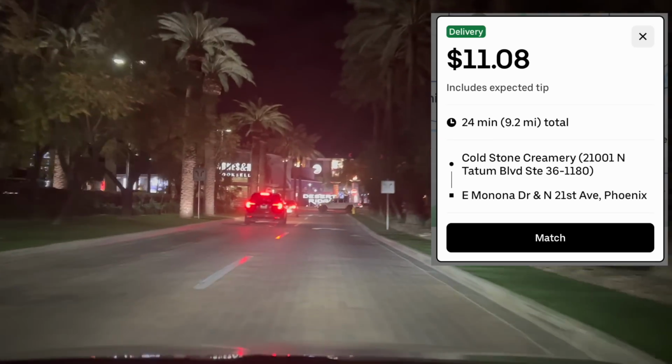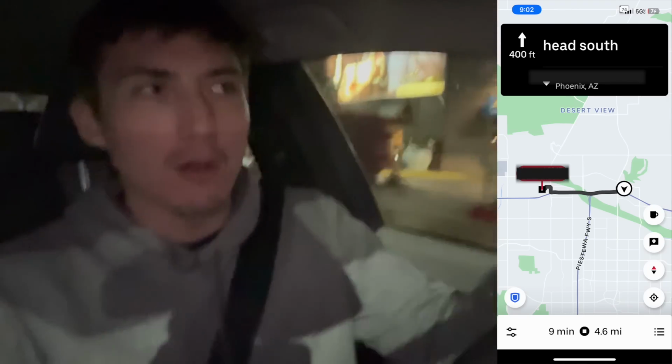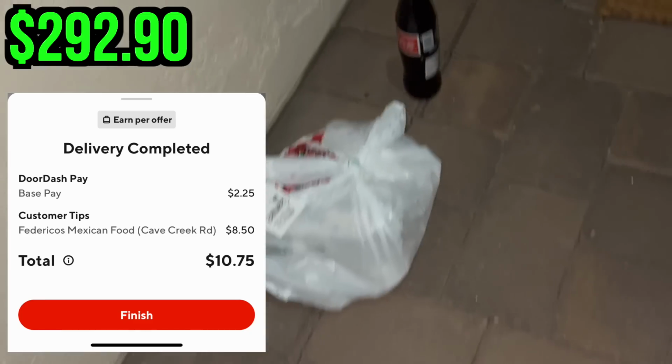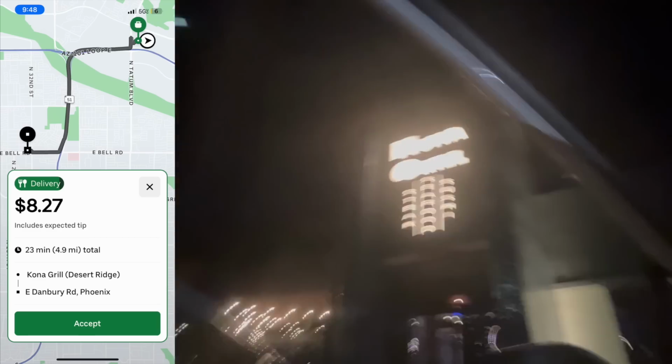I took a risk with this $11 for 8 mile Cold Stone order next from the trip radar because I was estimating 20 minutes, but it was heading the opposite direction that I wanted to go. But a $10 for 5 brings me right back just like a boomerang. Back at this shopping center, I needed to come through with another order for me. I had to settle for $8 for 4.